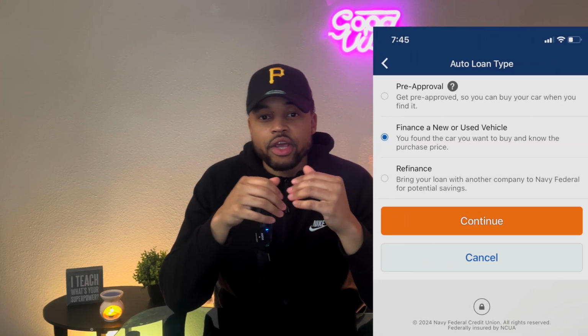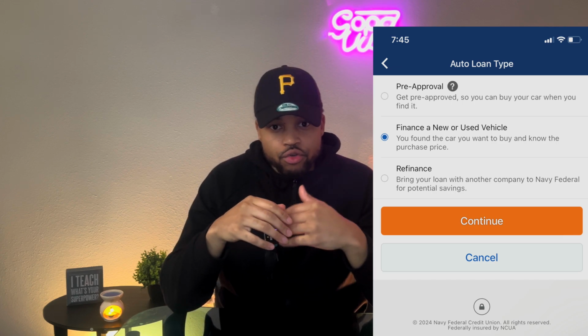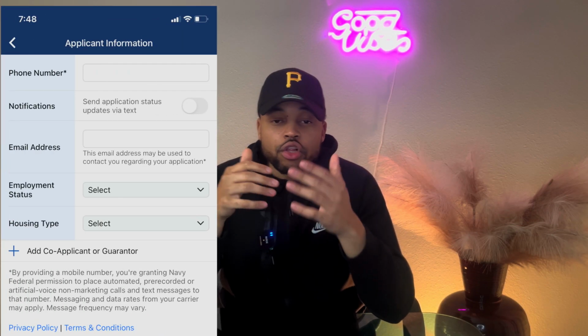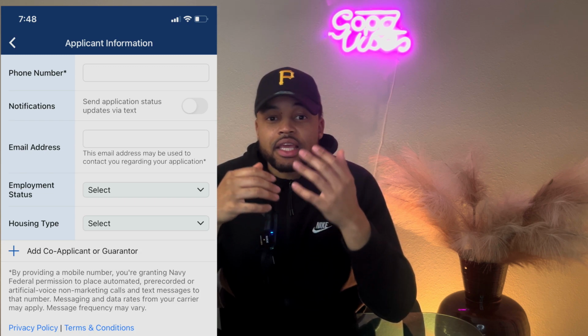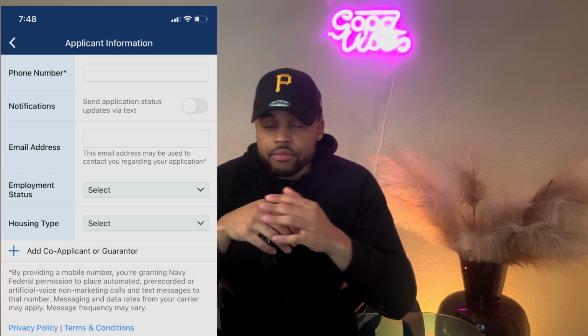Now, starting the application. When you start the application, they're gonna ask you if you want a pre-approval where you are given the funds and go car shopping, or refinance a new or used car. You can choose the options which are actually best for you in the situation that you're going for right now. Next, they are of course going to ask you for all of your contact information. And if you have a co-applicant, they're going to want to know all their information as well. They need to know who they're dealing with, all right? Even if all your information is already with Navy Federal, they just want to make sure everything is correct.